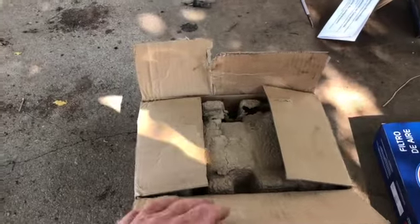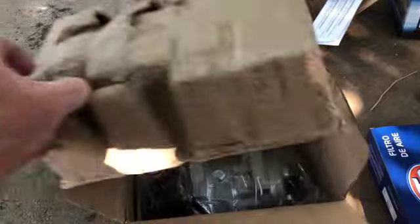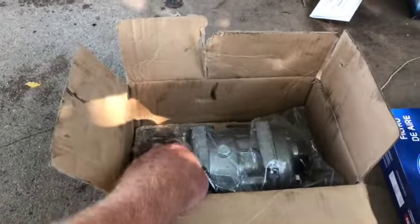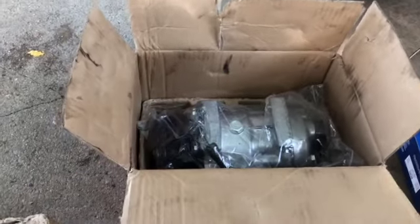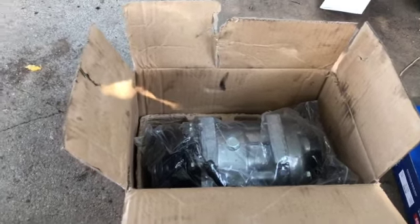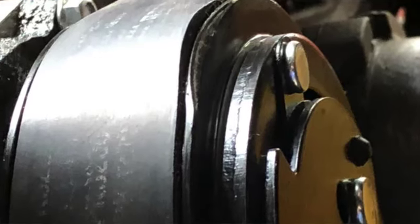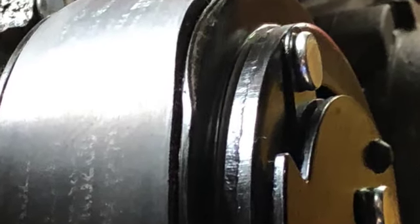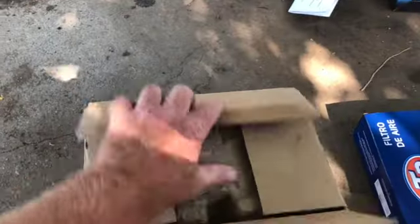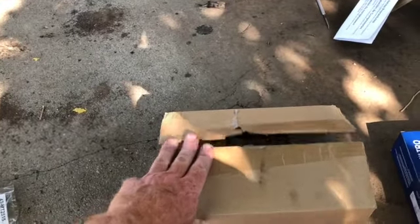Problem number one was this guy. This guy showed up and everything was all fat and happy until I installed it. When I installed it, I come to find out, and I'm not going to pull it back out of the package because it's going back. There's a still photo I'll throw in the clip. Anyway, I'm assuming when it was shipped, it got dropped. It bent the compressor clutch and the shaft that it's on. Of course, I didn't catch this.